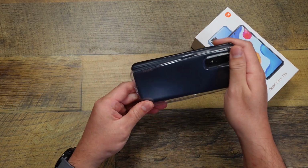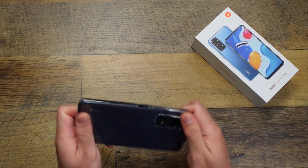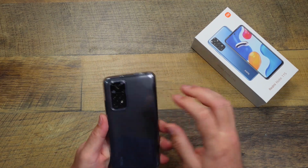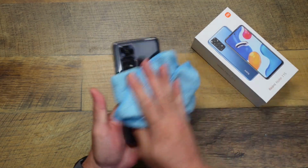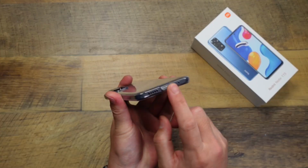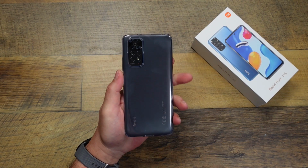I can pop it on real quick to show you what that looks like here on the phone itself. Gives you some basic protection. It's not going to give you any kind of extreme drop protection, but it gives you something until you can get an actual case that you may prefer. That's what it's going to look like on the phone. And again, it does cover up the Type-C port on the bottom right there. So that's a nice added touch, even though this is IP53 rated.